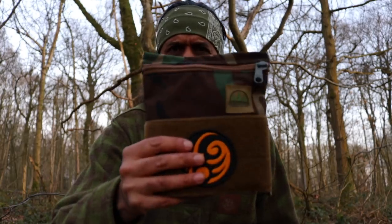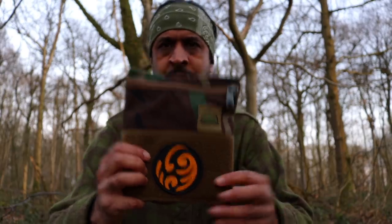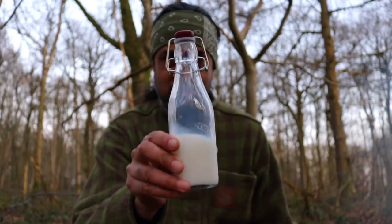So at the moment, I'm keeping my brew kit in the Hidden Woodsman pouch. Incredible work as always from Malcolm. And now that we've got a permanent base camp, no more powdered milk, and the tea militia giving me a nightmare about mixing the milk in first before the tea bag. We've got some real milk, people. Look at that, in a fancy little Kilner bottle as well. I'll tell you what, I'm pulling out all the stops there for you lot.